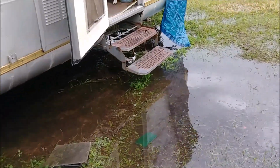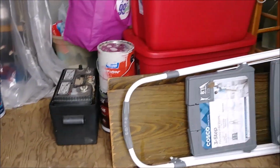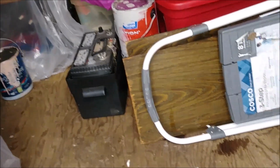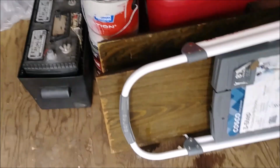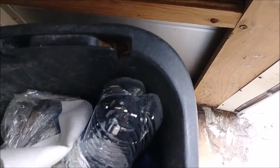Okay, let's go inside and see what's going on there. Hate to walk in wet boots on this floor. So, that's not good. I gotta move that door. See that? It's sitting in water. This side is okay though, over here. And if this gets wet right up here, it doesn't really matter, but it's dry. No, that's wet right there, but there's nothing there but the aluminum.